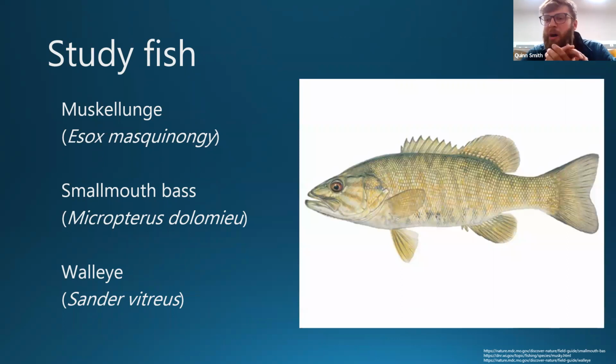Next up is the smallmouth bass. These fish are really similar to largemouth bass, and we thought that they would follow the same path as the largemouth bass previously studied in coarse woody habitat additions. So we thought that they may be highly associated with this coarse woody habitat and might use it. Their home ranges might become smaller as they use that as an ambush site for prey items.